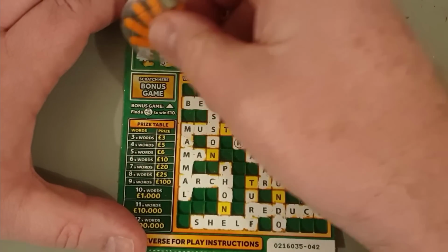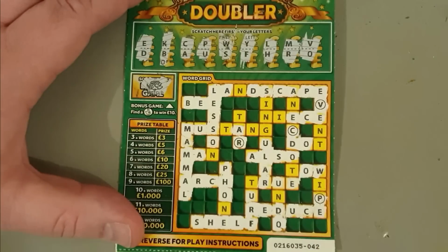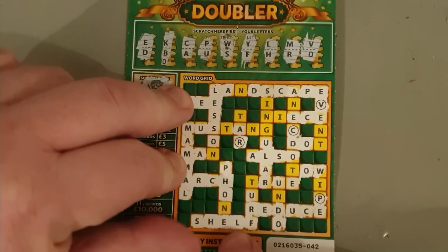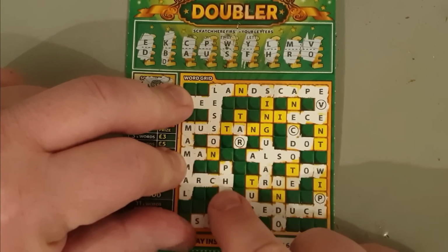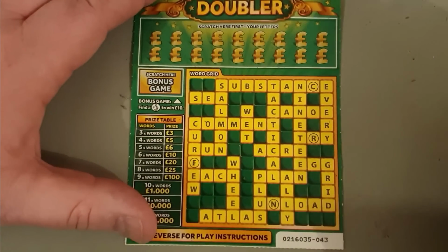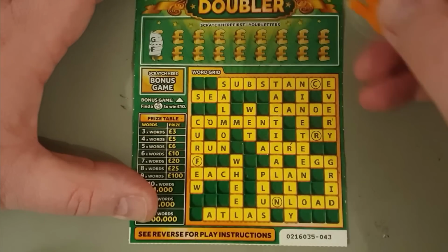Can I also double it up to 20 quid by getting lucky fingers? Ah, I was hoping it would be. It's not a bad start, first card, is it? £10 win. B, mammal, shelf, that's three. Reduce is four, also is five. And arch is six. Thank you very much. £10. Right, let's see if we can get a back-to-back winner.